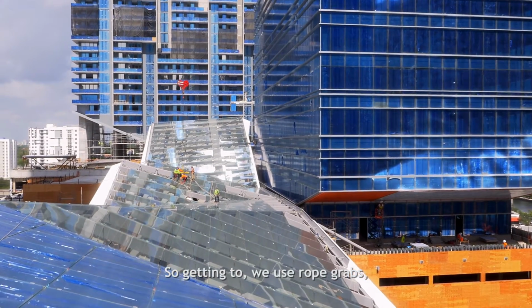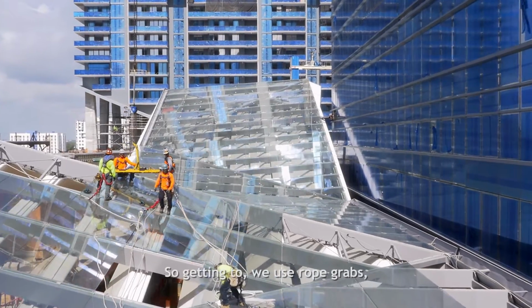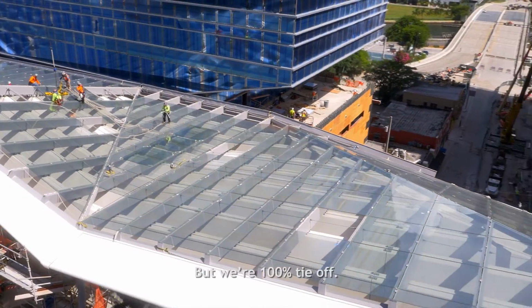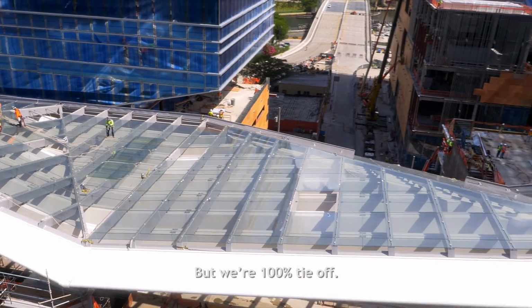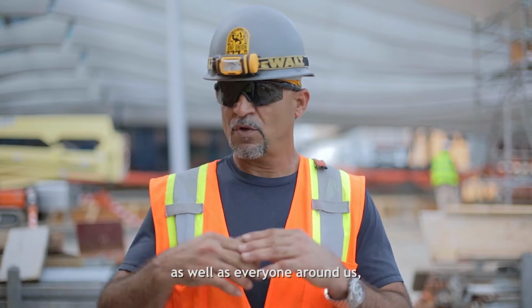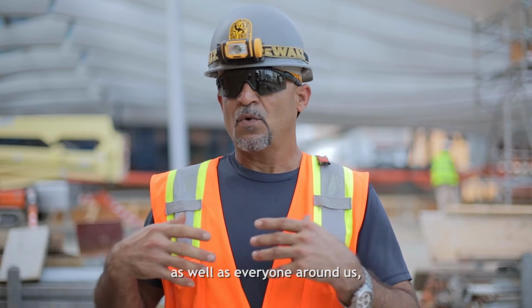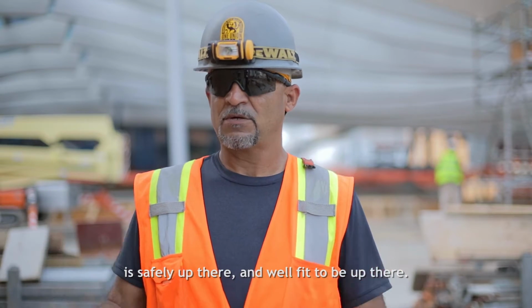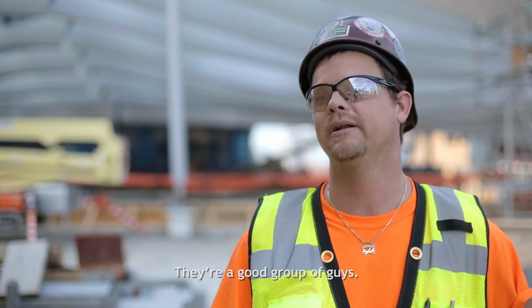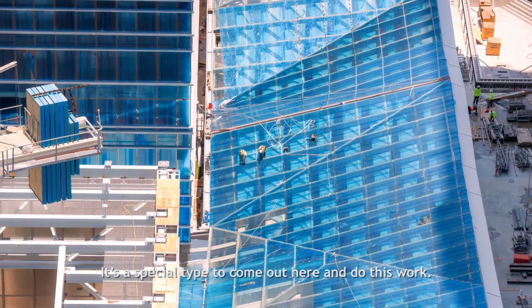So getting to it, we use rope grabs. You'll use high lines and different things to tie off to, but we 100% tie off. We make sure that my fellow worker, as well as everyone around us, is safely up there and is well fit to be up there. Yeah, they're a good group of guys. It's a special type to come out here and do this work.